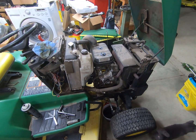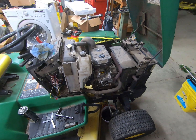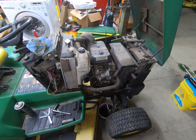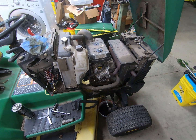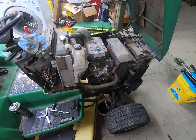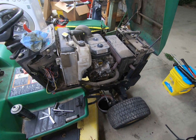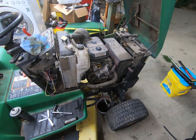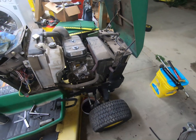So I've been working on this 445 here, and the last video, where were we at in the video that I stopped it? Basically, I had tested it and we had cleared the cylinder, and it was still doing it. A lot of folks commenting suggested injector, stuff like that, which I'll go over here in just a second.